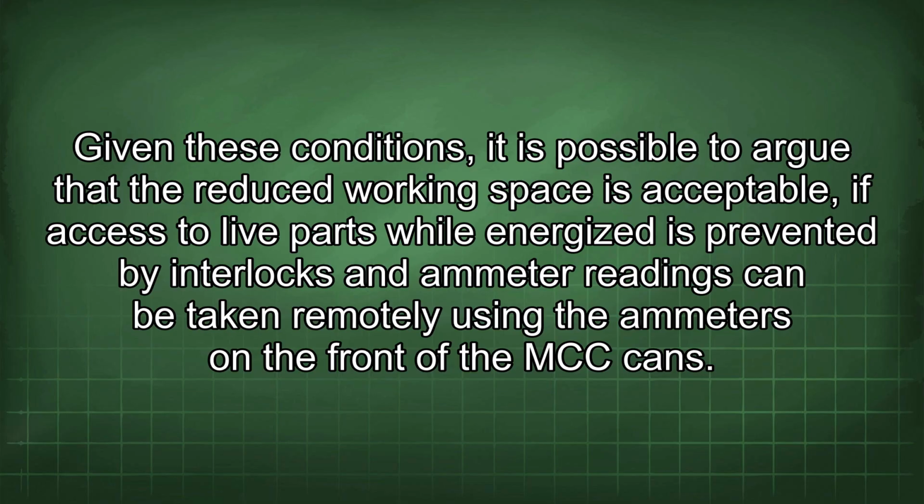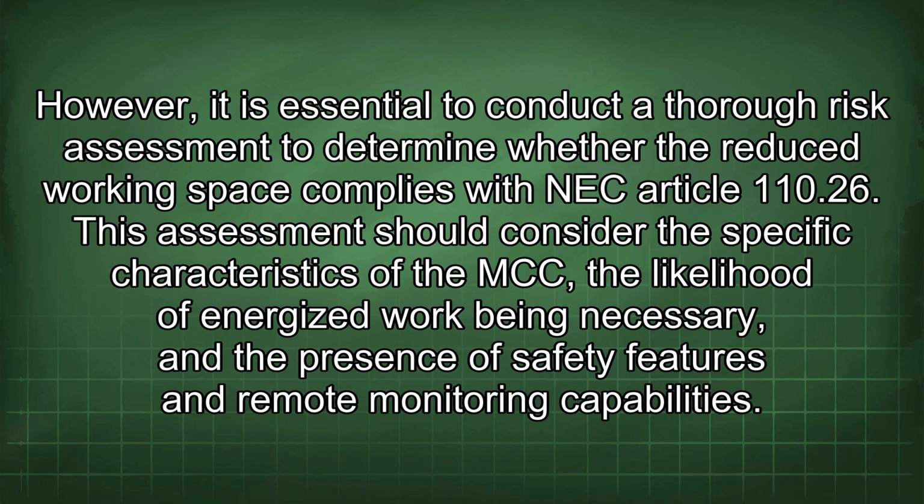Given these conditions, it is possible to argue that the reduced working space is acceptable if access to live parts while energized is prevented by interlocks and ammeter readings can be taken remotely using the ammeters on the front of the MCC cans. However, it is essential to conduct a thorough risk assessment to determine whether the reduced working space complies with NEC Article 110.26.